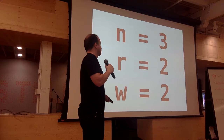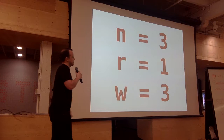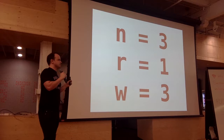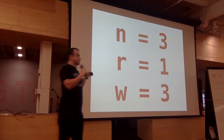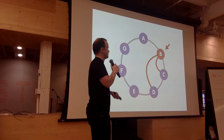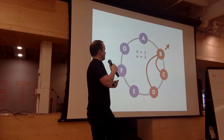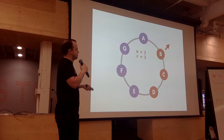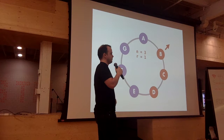But the really interesting thing with sloppy quorum is when you fiddle with these to get different performance characteristics. So let's say I want to trade off write speed for read speed. As long as my N is 3, I can set my R to 1 and my W to 3. And B will still send out the replication request to the other nodes, but it needs a response from every single one of the nodes that it sends to, in this case the two other nodes, before it responds. So now we have slower writes, right? Because we're bounded by the slowest behaving of these three. But when our R is 1, any one of these can serve the read. So our reads are really, really fast at the expense of our writes getting much slower.